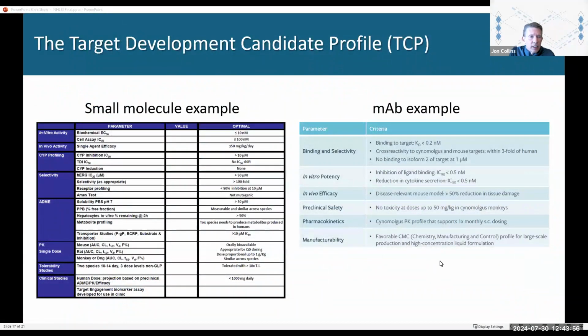Yeah, I do. Thanks, Bryan. We don't have a lot of time because we need some time for Q&A, but I wanted to put this in here, which is your target development candidate profile. The TPP is for your product. The TCP actually is the profile of the therapeutic to deliver the TPP. And here are 2 examples, a small molecule example and a monoclonal antibody example. This is where all of the assays you built in the preclinical execution phase of a project, you're populating these tables. And then ultimately this will end up in an IND document.